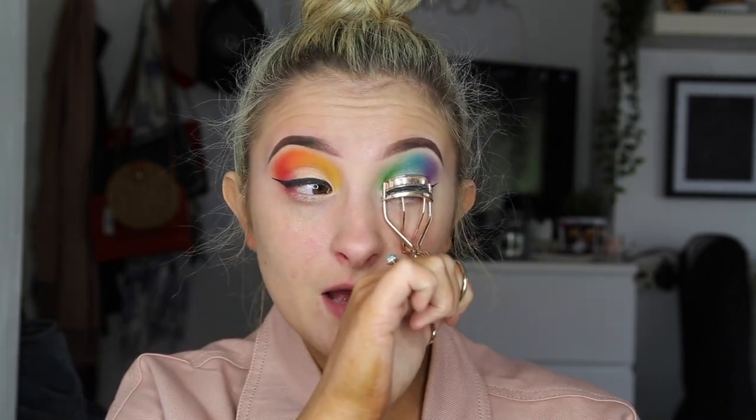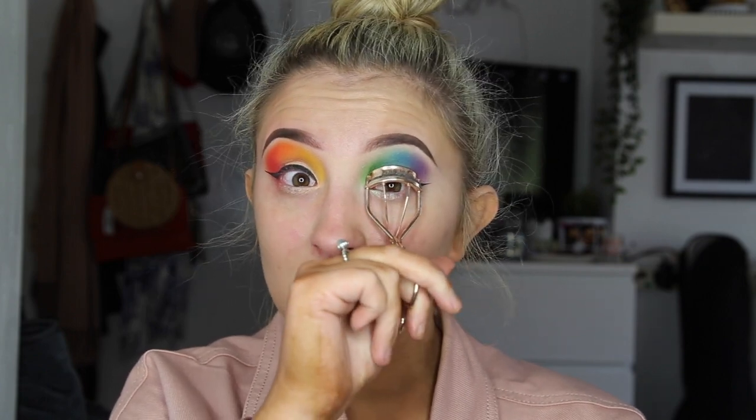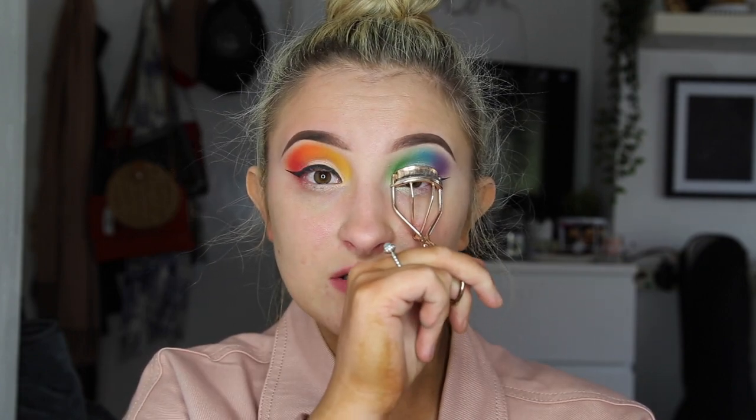I'm not gonna heat the lash curlers up, but however, I did say in my last video that when you heat them up, they curl them and stay for longer. And I have seen that because my eyelashes have stayed curled for a good 2.5 days now. So I'm just gonna curl them because it doesn't really matter that much, just because we will be putting eyelashes on. But so far, I'm loving how this look has turned out.